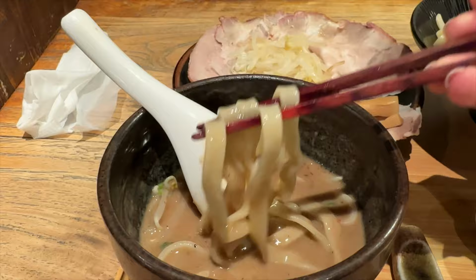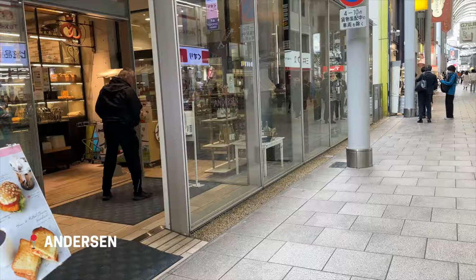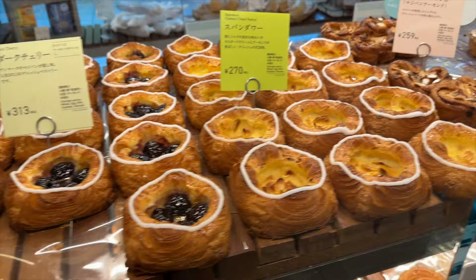After lunch, we shopped more, grabbed coffee, and then made a final stop at Anderson's to grab food for the Shinkansen. Hiroshima has so much to offer, and I'm so glad I got to spend quality time here.